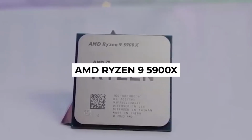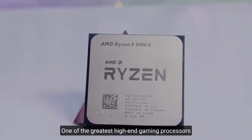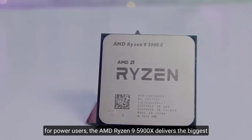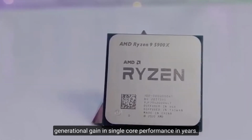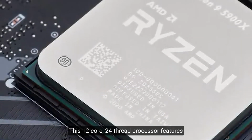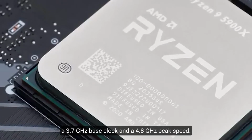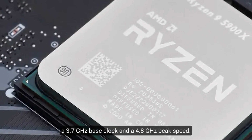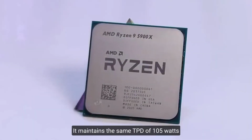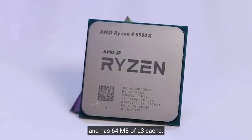AMD Ryzen 9 5900X. One of the greatest high-end gaming processors for power users, the AMD Ryzen 9 5900X delivers the biggest generational gain in single-core performance in years. This 12-core, 24-thread processor features a 3.7 GHz base clock and a 4.8 GHz peak speed. It maintains the same TDP of 105 watts and has 64 MB of L3 cache.